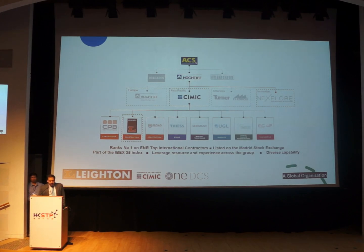And also for the benefit of the audience coming from outside of Hong Kong, we're actually part of a much bigger organization. Our direct report is CIMIC Group in Australia, together with some of our sister companies that you see at the very bottom of the screen, like CPB, TIS, UGL, Broad, Sedgman. And then we all report to Hochtief, which is a German contractor in Europe. They also own companies across the other continents, like Turner Construction in US and Canada, Flatiron, and then we all report to our mother company in Spain, which is the group of ACS. So we do have quite a global presence, like some of the contractors that you saw today.